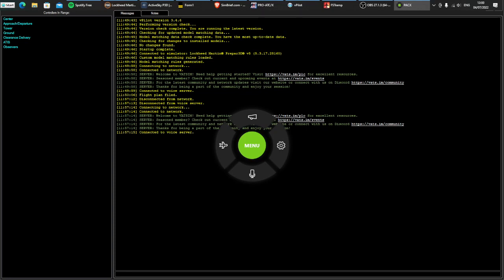First officers set our QNH to 1020, and he's gone for the walk around.